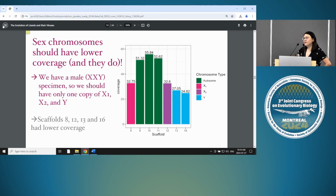So we have our assembly, and we wanted to identify our sex chromosomes. Unfortunately, we didn't have any gene expression data from this project, so we just had our assembly. We were going to look through our assembly to find sex chromosomes or scaffolds that we think have a lower coverage. Sex chromosomes should have lower coverage because we have a male, so we should only have one copy of the X, one copy of the second X, and the Y. We overall found that scaffolds 8, 12, 13, and 16 had lower coverage. These are the scaffolds that we think are most likely to be sex chromosomes.